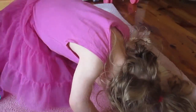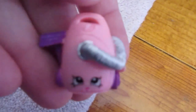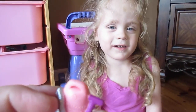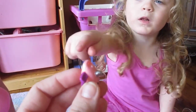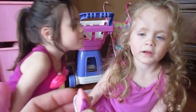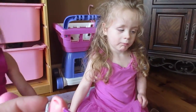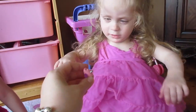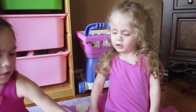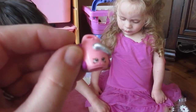Okay, I'll see. We're starting to lose now. I'll try again. She's starting to go into gymnastics. All right, this is the next Shopkin for Natalie to guess. All right, Natalie, do you want to guess this one? Who is this one? That one's hers. It's hers. Here you go, Natalie. Okay. This one's not mine. It's all right. Mommy will keep this one. I think it's really cute.